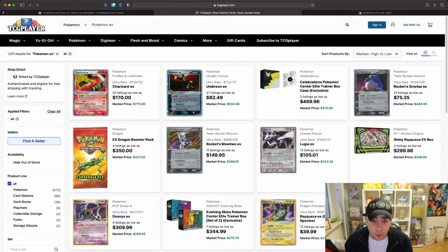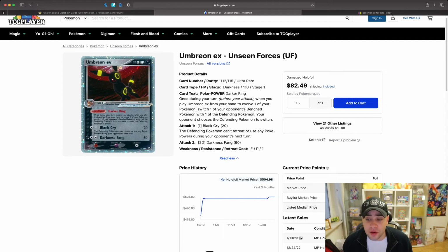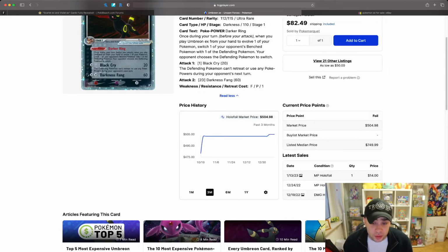This is a really hot one right here. The Ultra Rare Umbreon EX number 112 from Unseen Forces. A really good-looking card. And Umbreon, one of the most beloved evolutions, is always going up in value. Right here, we see where it's stabilized. And if for some reason, as I'm saying, right, we're going to see a revival, this card is starting to boost up right here and go up in value. So it went from roughly 400 over here, and now it's moving all the way up to about 504. So not that much, but it is starting to see a little bit of an increase. And this card's market price is $504.98. So another really good-looking card.